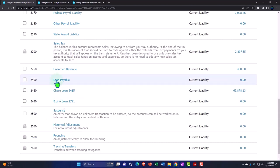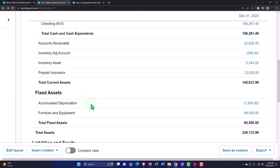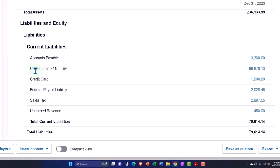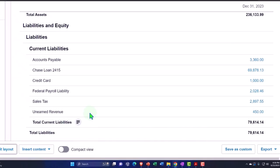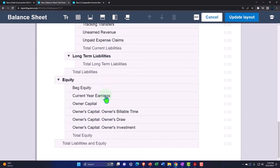So now if I go into my balance sheet over here, I can update my balance sheet. And all it's showing at this point in time on the balance sheet is the Chase loan. But I'd like to have that drop down, being kind of like a subsidiary account of the loan payable account. So I can go into my edit layout. Let's see if I can figure this out. And I want to make a group.